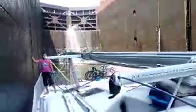So we have our mast unstepped. We pulled that down at Catskills, and that's because we can't get through a lot of the bridges or the locks with the mast up. And the people at Catskills are really awesome. They put it on a crane for us, and they put it on a yoke. They do all the hard work. We just unplug the cables.